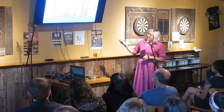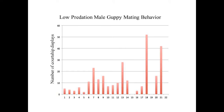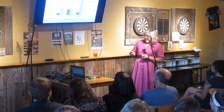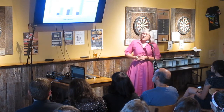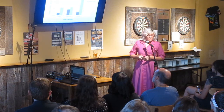And so they can look at their data and see that there's an incredible amount of variation even within a population. So this is just the number of those showy courtship displays that the males performed. And then they can compare among populations and see there's a lot of variation among populations. And they can also decide if this supports their predictions, which in this case, they expected the low predation guppies to do the most displays, in the light purple, so that supports their prediction, because they thought it would be less risky than in an environment with lots of predators where there could be a cost to being showy.